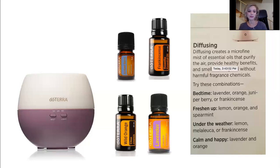Juniper berry is a great oil for nightmares. That is actually on my list to order this month. My oldest has been having lots of nightmares, and so I've been doing some research, and juniper berry applied to the big toe is supposed to be helpful, and I also think diffusing would be amazing as well. And then frankincense is another one that could be added into that diffuser blend for bedtime.